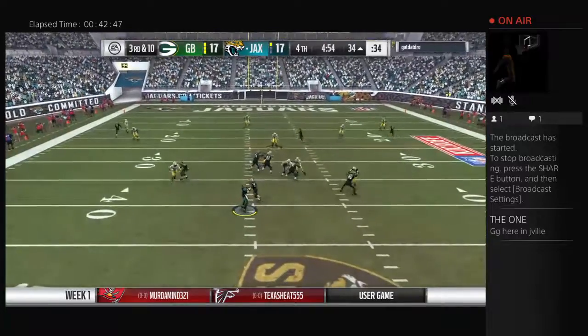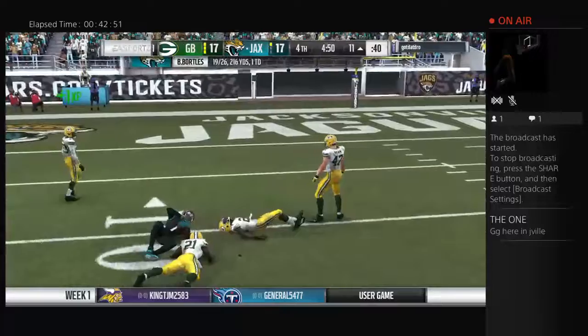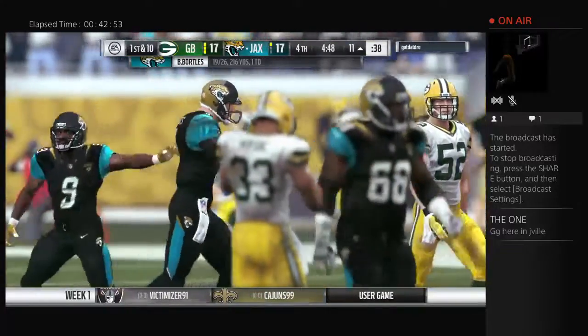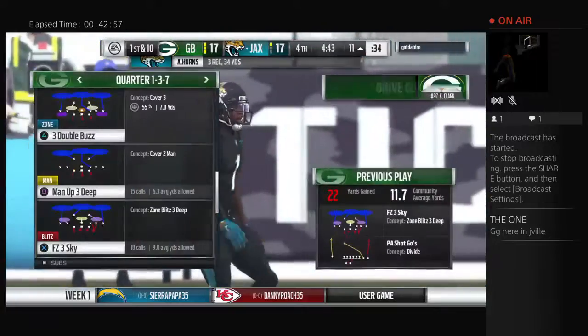On play action, now Bortles. And he's got it to Hearns. And he's brought down after a good gain. And they convert on 3rd with a gain of 22.